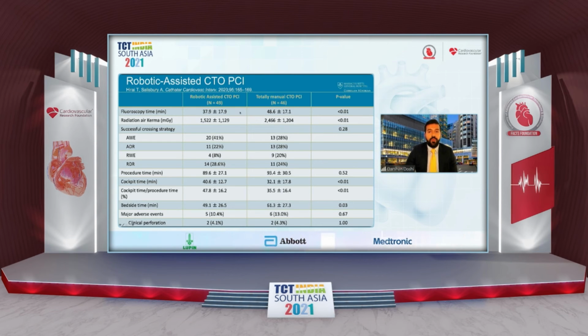And what they found was that when they used the robot, the fluoroscopy time was lower. The radiation was obviously lower. The cockpit time, which is the time that you're out of lead, was higher. And the major adverse events were no different. There were no deaths in either, so there was nothing else there. So this sort of hints to the fact that maybe using a robotic system, particularly after you've crossed, may be advantageous to operators in the long term.